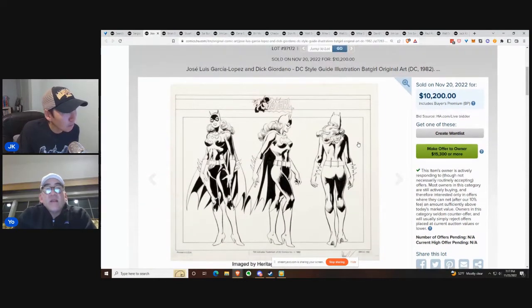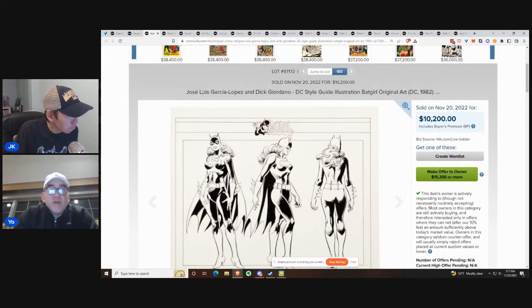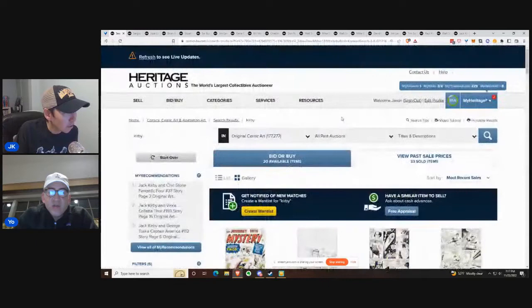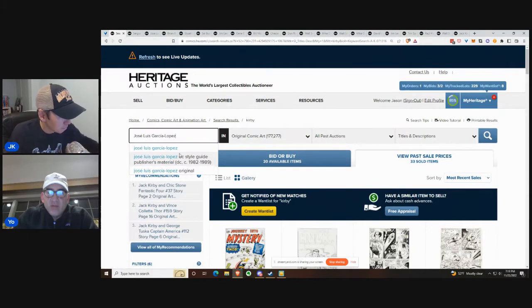We've been seeing a lot of these recently, these style guide things from him. He's a great artist. There was a Teen Titans page of his in the auction that also went really strong. That guy could draw. He was pretty awesome. But I agree, that's a pretty big price for a style guide.